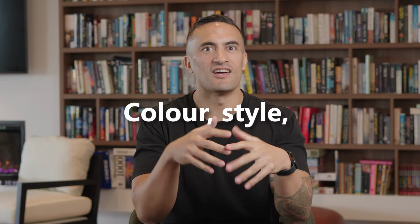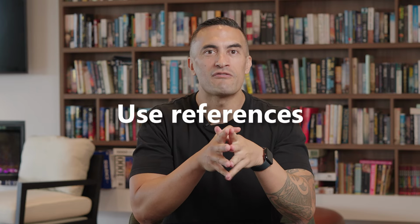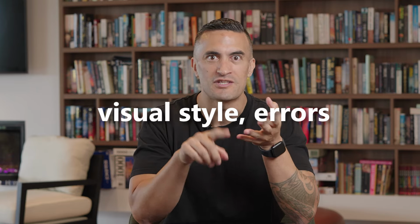And what's really exciting is that the art of prompting is taken to another level with image generation. Be descriptive. Color, style, composition, mood. Tell AI how you intend to use the image and let it try and match the image to your use case. Use references, visual style, eras, popular artists, and then it's time to refine, refine, refine.